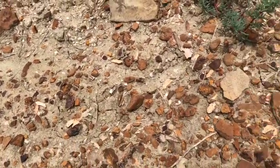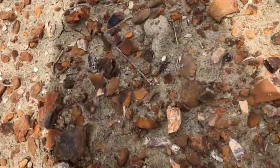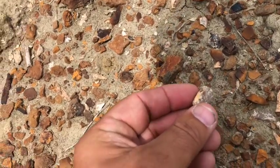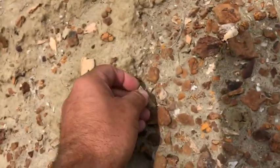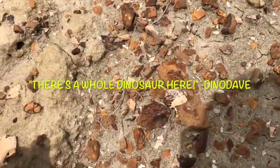And it's all in pieces, but it is all here. And, oh, you can hear the thunder in the background. And I can show you some identifiable pieces, like this scaly type of bone. Their bones were hollow, just like birds. So, yeah, there's another hollow bone. So there's a whole dinosaur here.